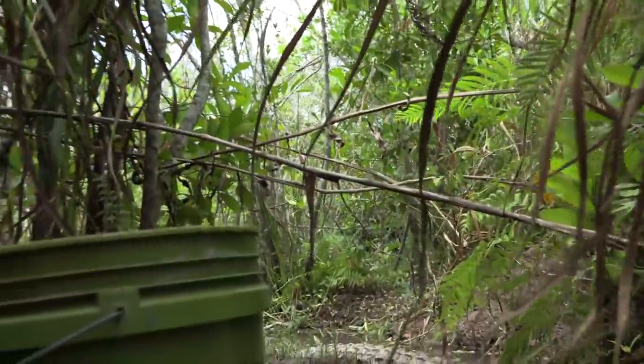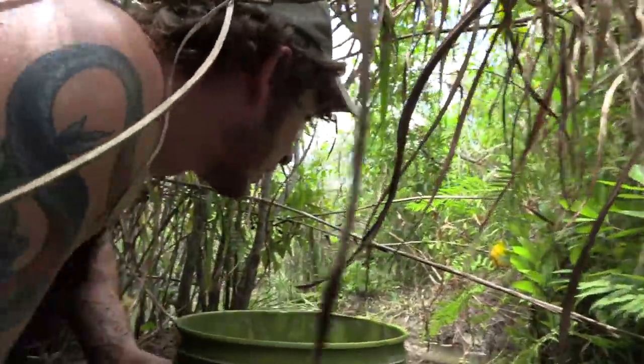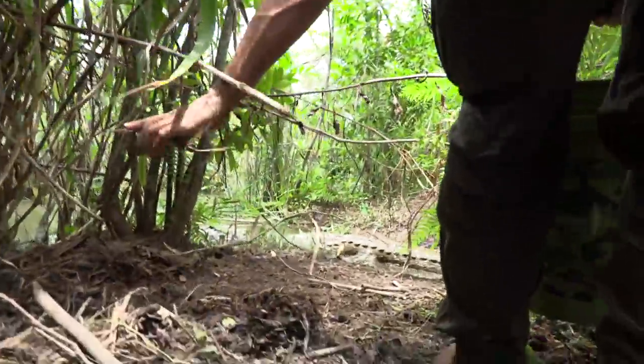So Luke is gonna protect you and make sure you don't get eaten, because I'm sick of looking for camera people. All right, so you stay here, get a good shot, and Luke's gonna protect you. Hey, big gator.